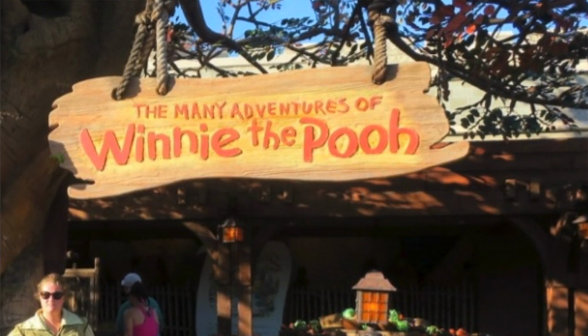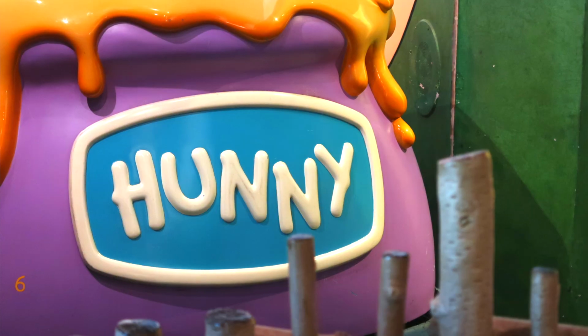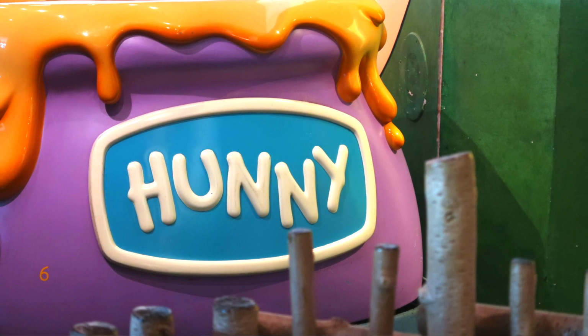Another attraction I make sure to visit at least once each trip is the Many Adventures of Winnie the Pooh. This attraction took over from Mr. Toad's Wild Ride, which shut in 1998. This ride is quite long and lasts just over 3 minutes. I do quite like this ride, but I have to admit, Eeyore is one of my favourite characters.